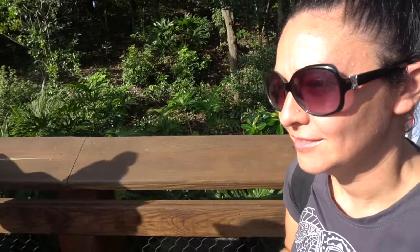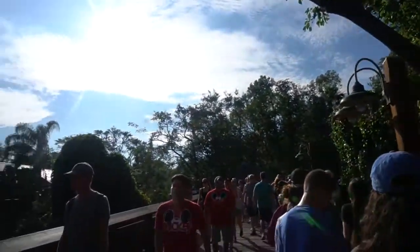We are waiting. They're sweating like a dog. Waiting in the line for Flight of Passage. A 2 hour wait. 2 hours.